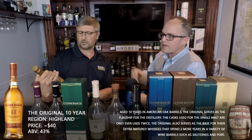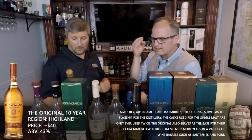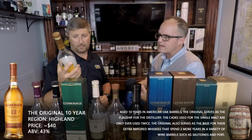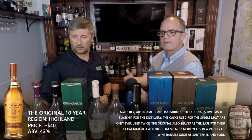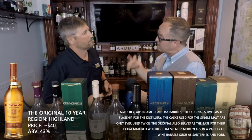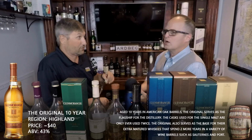Unpeated barley, a lovely complexity to it, some really nice fruit, particularly citrus notes happening in there, honey, toasted coconut, vanilla. A beautiful dram either by itself, possibly on ice, maybe as a long drink. Very versatile. 43% is what it says. ABV, that's right. What's the price point on it? You're typically looking in the low 40s, usually something in the 40 to 42 range. It does vary across the country and in other countries.